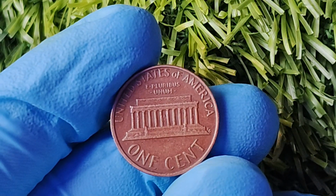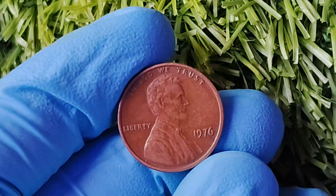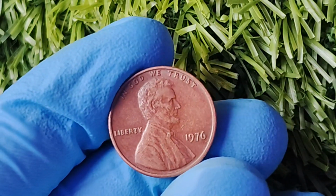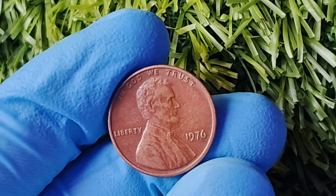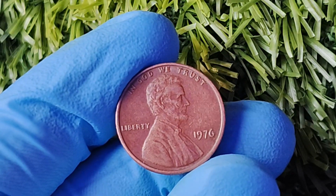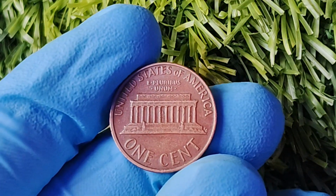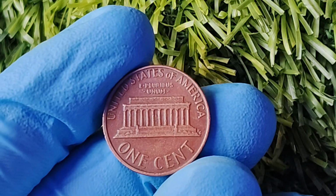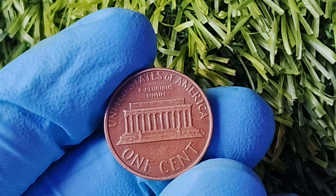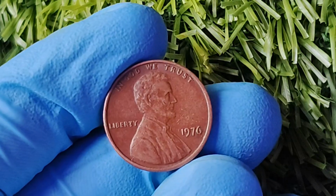Let's call in Kevin. He was doing laundry one day when he found an old penny stuck in his jeans pocket. He almost threw it away, thinking, it's just a penny. But something about it looked different, so he decided to Google it. Turns out, he had a 1976 no-mint mark error penny. He sent it off for grading, and when it came back, he found out it was worth over $1 million. Kevin had no idea where the penny came from. He must have picked it up as change from a store without even thinking about it. You never know when a tiny coin could change your life.